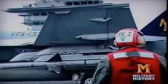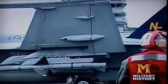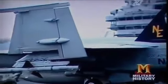The weapons of war, however, are ever-changing. This ordnance team has just loaded a bomb that can see through clouds and strike within yards of its target. A bomb that 40 years ago was the stuff of science fiction.